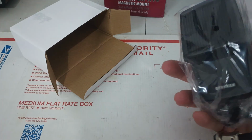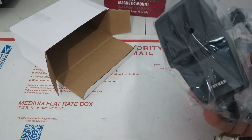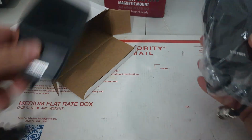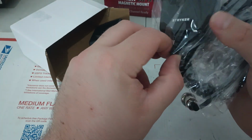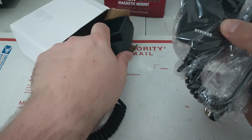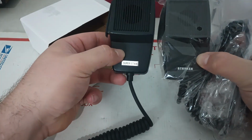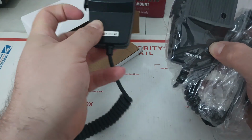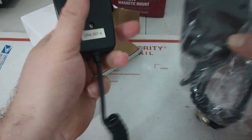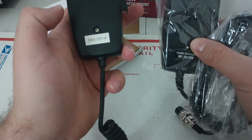there is a slight difference. Probably the only thing that I notice is where the cable goes into the mic. You've got this little grommet brace right here that looks that way on the Striker mic. It looks this way on the Superstar. Outside of that, the key switch may be different. Nope. Looks like it's got the same switch in it too. I mean, look. Metal, plastic.